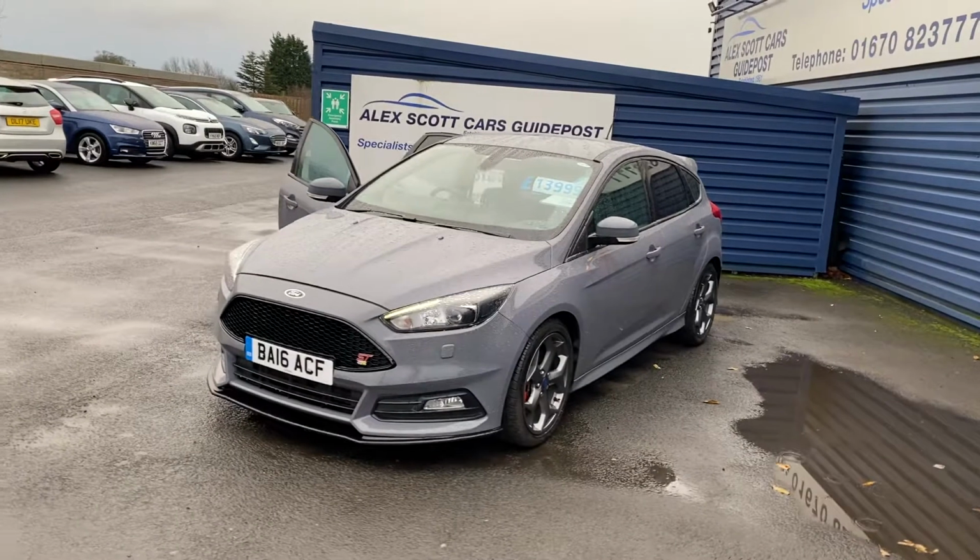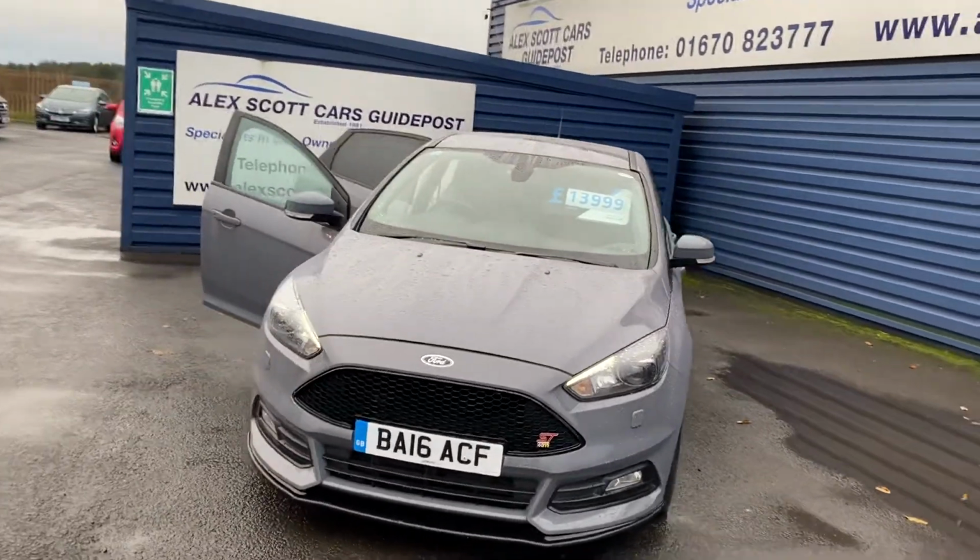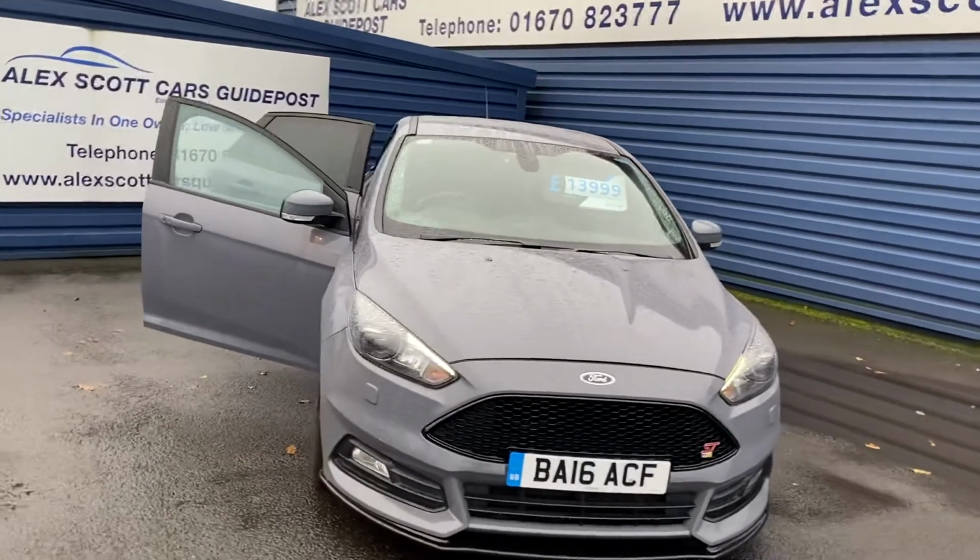Like I mentioned, it's just been MOT'd and it's just been serviced as well, so the car is ready to go.